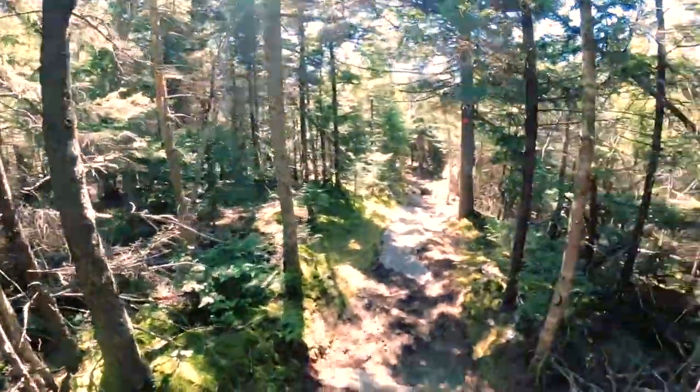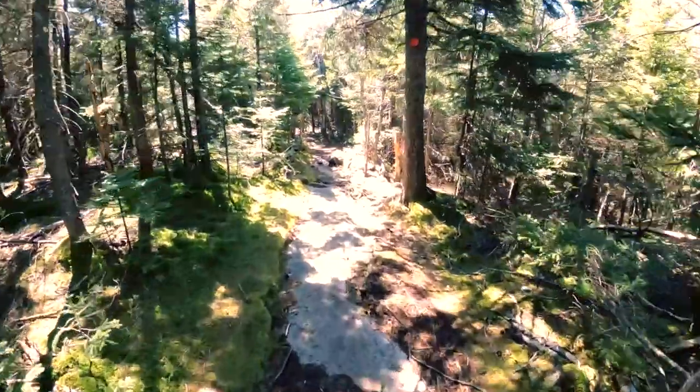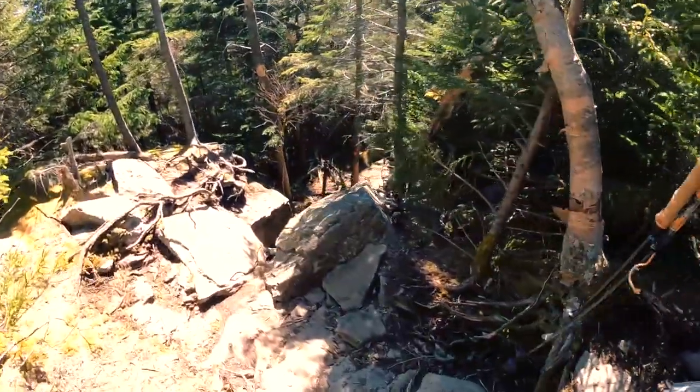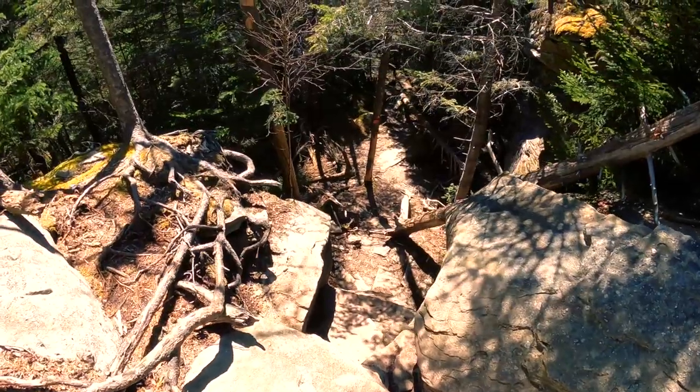But I started heading down again. I realized I went past it. So, yay! This is what I call a clue that we went past the summit. When you start seeing stuff like this heading down. The clue phone has rang and I've answered it.